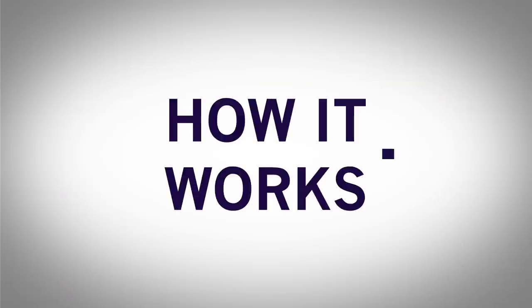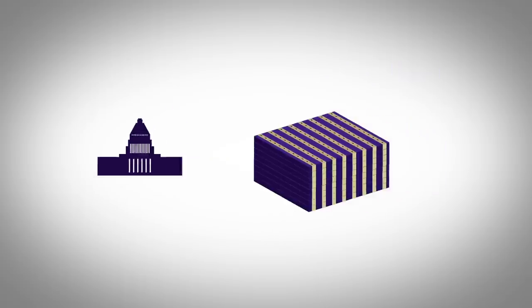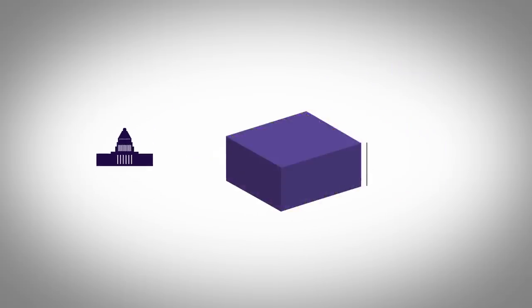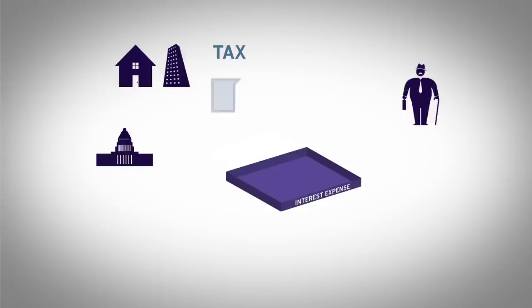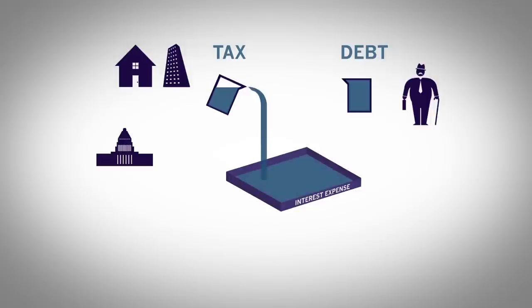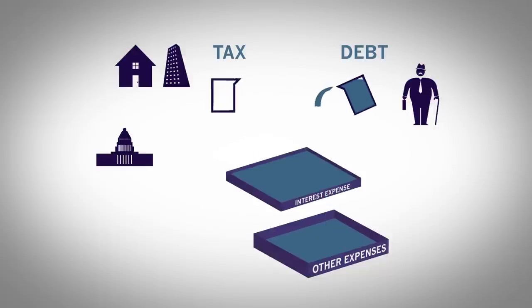Here's how it works. Imagine the government's outstanding debt as a big box of fixed height. Then each year it has to pay a small slice of the box in interest. You can think of this as a tray that it has to fill with incoming funds. In normal circumstances, tax revenues fill the interest expense tray and go a long way towards funding other expenditures. Then investors fund what's left.